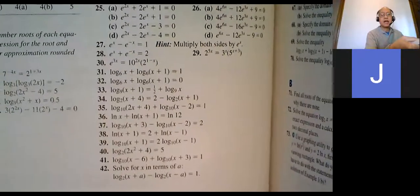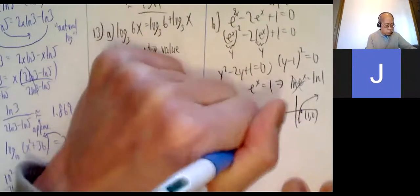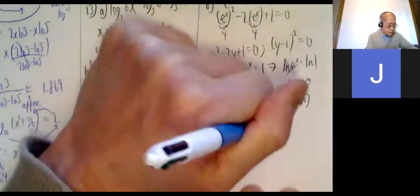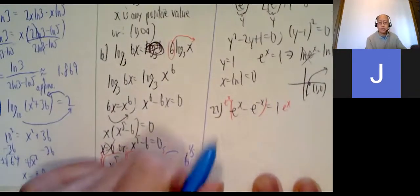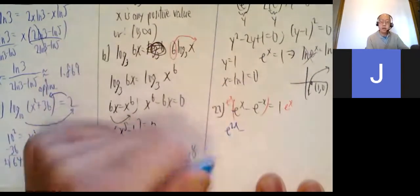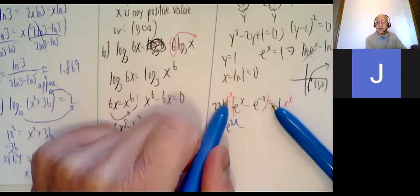e to the x minus e to the negative x equals 1. Okay, so what they're saying is to do this. Multiply both sides by e to the x. So what's e to the x times e to the x? e to the 2x. e to the x times e to the negative x is e to the 0.